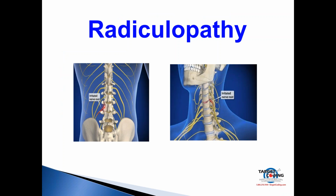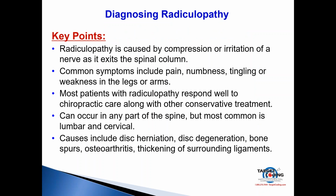Okay, let's begin. Radiculopathy. What is it? Well, radiculopathy is caused by compression of the nerve as it exits the spinal column. So there's nerve root compression and irritation. When you have nerve root compression and irritation, what's going to happen? You're going to feel pain. Patients are going to come in with all different types of symptoms. Some patients just have numbness and no pain. Some patients just have tingling without numbness and pain. Some patients just have weakness in their arms and legs.